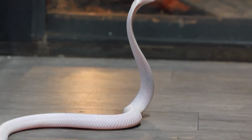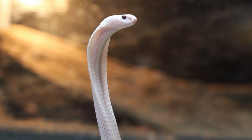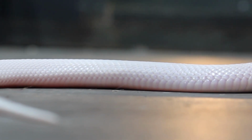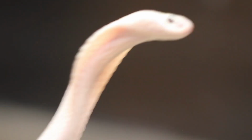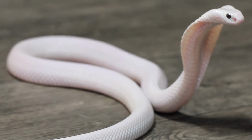Monocle cobras have a highly neurotoxic venom, as well as others such as myotoxins and cardiotoxins. Although this species is not a spitting cobra, some individuals have a tendency to fling venom, somewhat similar to spitting. Another cobra species that has been observed doing this is the Chinese cobra, Naja atra.